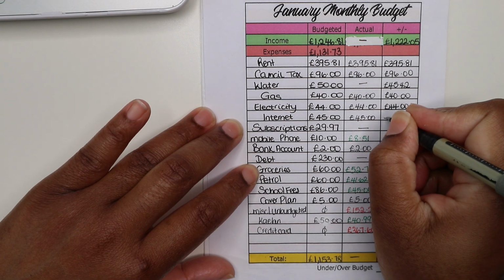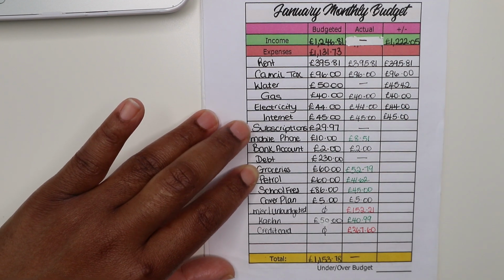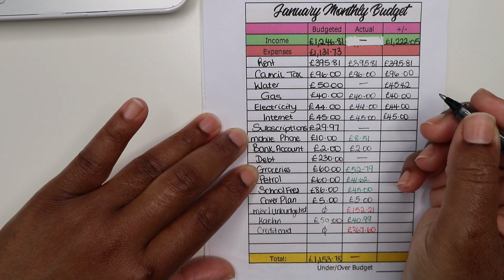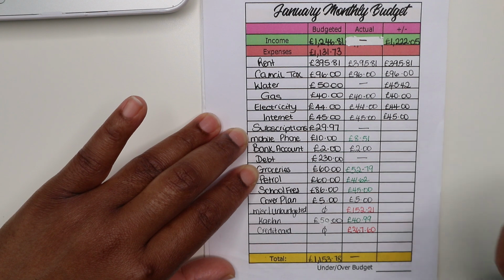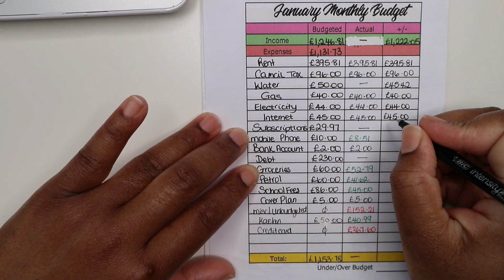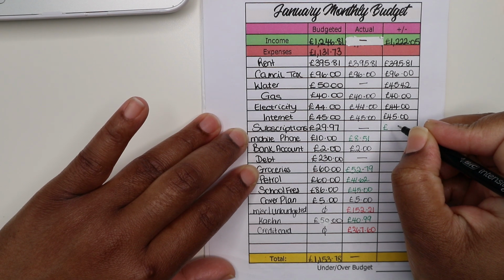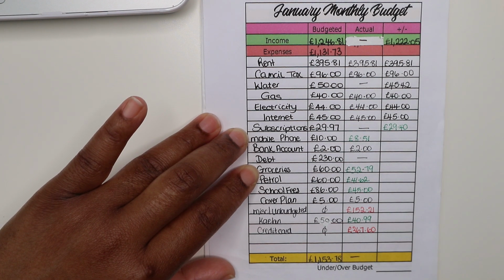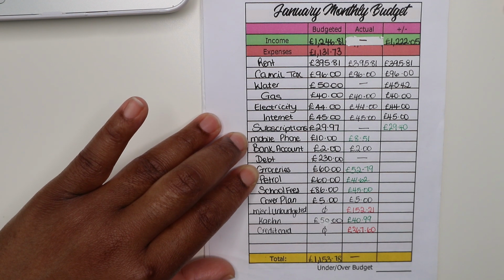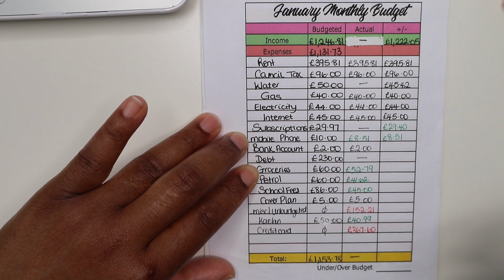Internet, we came in at £45. My internet price will be going up, I think, in March. I don't even want to talk about that. Subscriptions came in at £29.40, so we're going to write that in green. Remember, green is if you're under budget, black is if you're on budget, and red is if you're over. So we came in at £29.40 for the subscriptions. Mobile phone is still the same, £8.51. So we came in under budget.